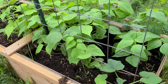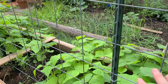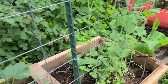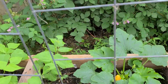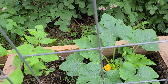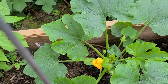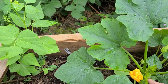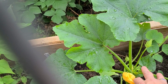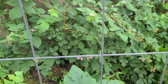Right here is a zucchini growing. And here is, I think, dragon tongue bush beans. I'm not sure, but I think that's what they are. And check it out, here's my other zucchini. Last year, my zucchini was a flop. I had no luck with zucchini whatsoever. For some reason, it just would not grow. But here, I have 3 babies. I don't know if you can see them down there, but I'm super excited.